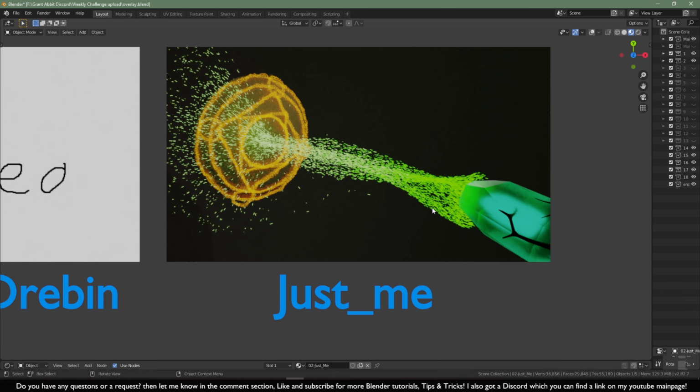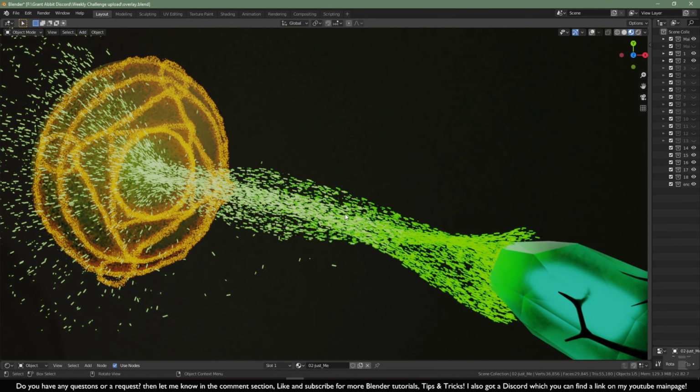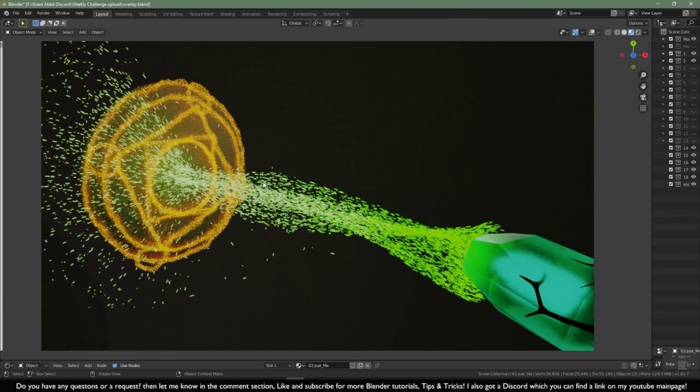Entry number 2 is from Just Me. My first time dabbling in particles, he says in Discord. I really like this picture. It's also a very clean one. It looks very nice. On the particle system, you have done a very nice job. It comes out onto this, but I believe this is a crystal on the end of a magical staff. Is that correct? I hope so.